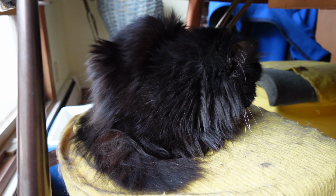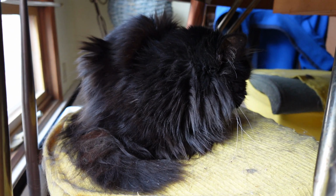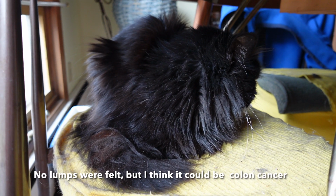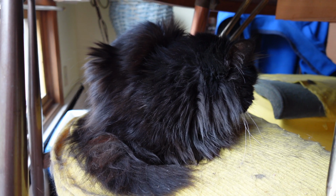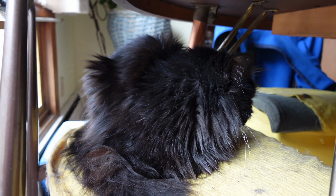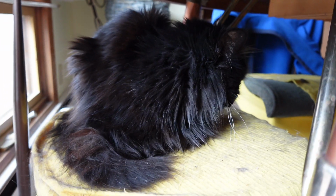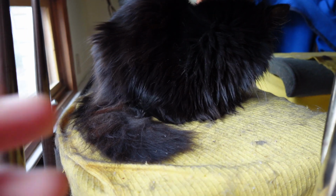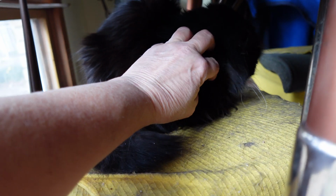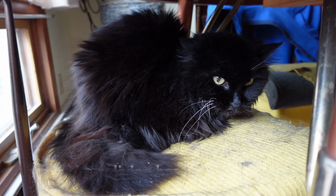So, you know, it could be some kind of cancer. They're not going to be able to find necessarily cancer on routine blood work and routine tests. And if it was cancer, there's really nothing I've found in my experience that you can do with an older cat that has cancer. You're not going to, she's camera shy. Hello, sweetie. We don't know how old she is.